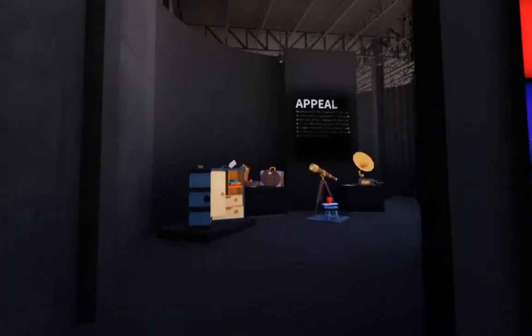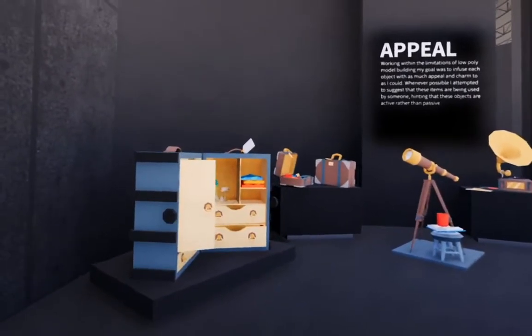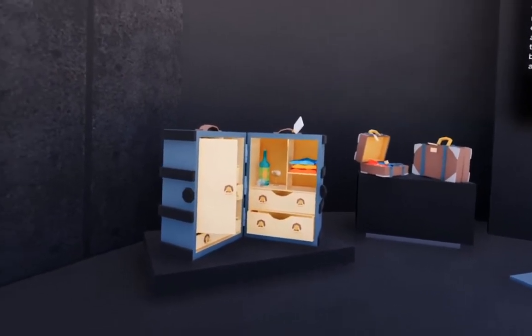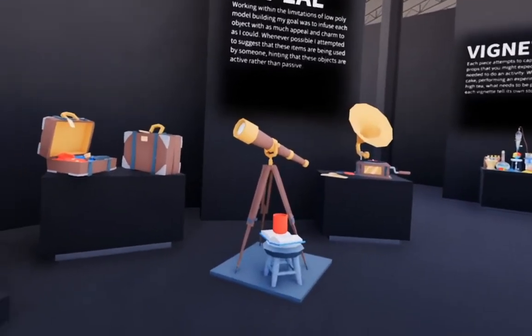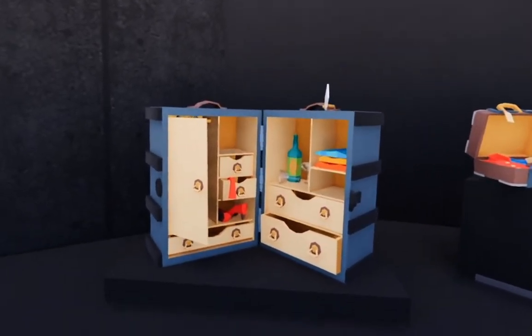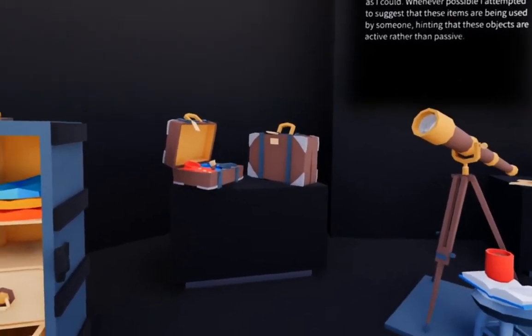So this first room is some of the objects I created, and one of the things I wanted to keep in mind was appeal. Something that was a part of working at Disney was that every object needed to have some sense of charm or approachability in its shapes. The other thing too is that these objects could tell a story. So who owned the object, and was the object being used recently?